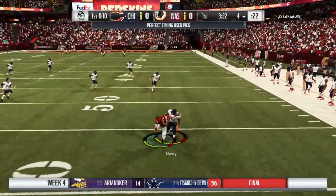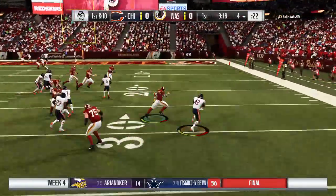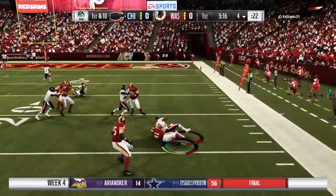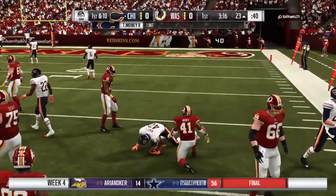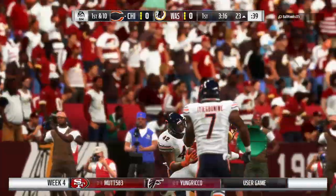Looking for Johnson, and it's intercepted. Picked off at the 46. And a super return as he gets us all the way down inside the 25-yard line. Johnson was the intended receiver.